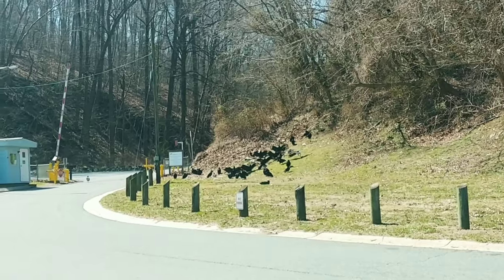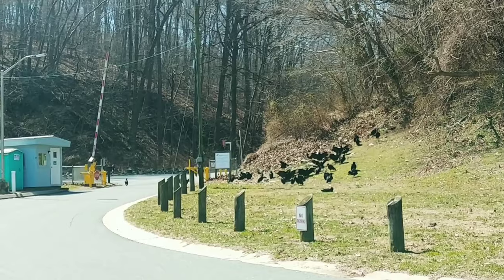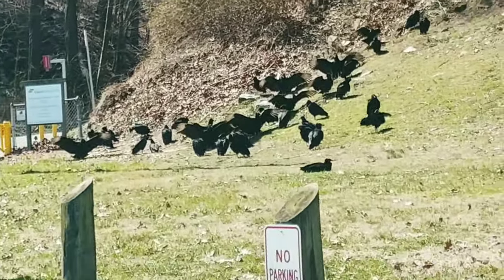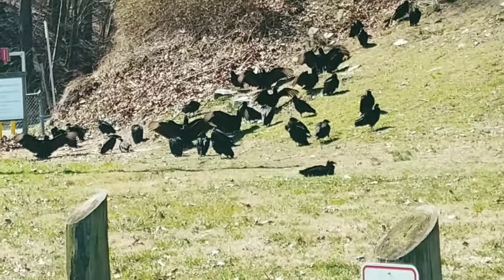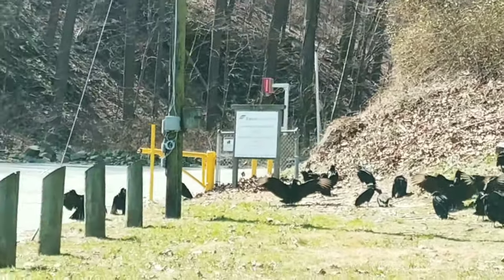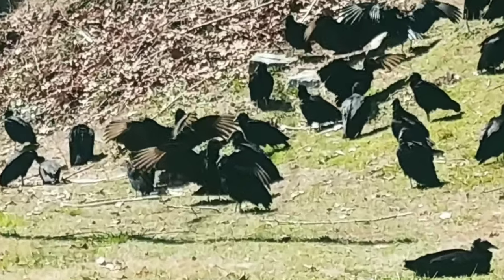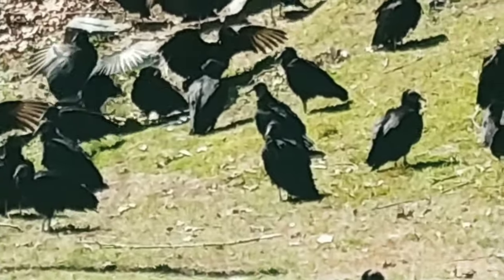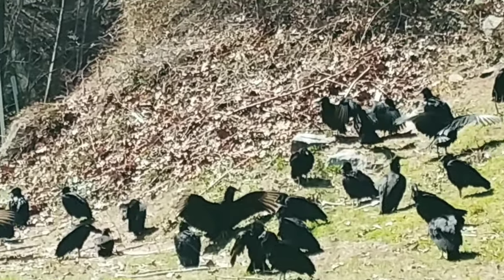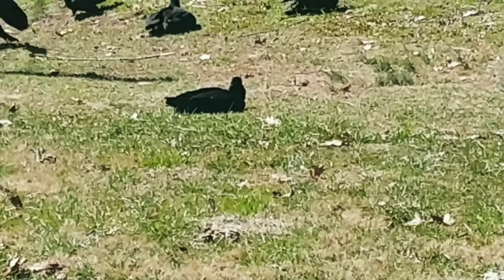There is a gang of vultures right here. I'm not gonna get too close. I don't wanna freak them out, have them attack cars, or recreate a scene in the movie The Birds. But here they are. There are your vultures, just sitting and hanging out. There's one right here just chilling.